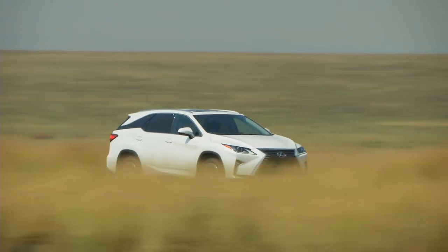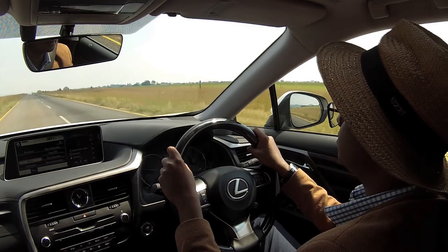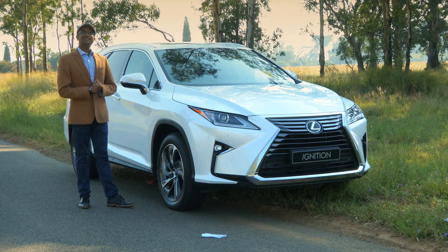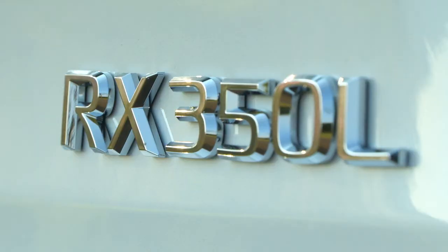As a committed origamist, one would need a suitable chariot. And where else would you go but Japanese luxury brand Lexus? And the latest offering to have folded and creased itself out of the 3D printer is the RX 350L.